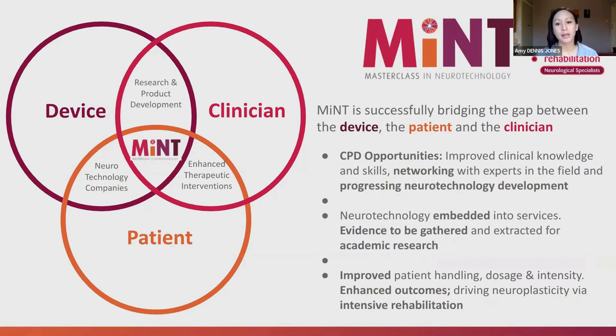So just a little bit about our MINT concept. The MINT concept was developed in that we recognised that there was a gap between clinicians being confident with using new and emerging devices with their patients. And a lot of technology was kind of being put in the cupboard, not being used. And we recognised the need to provide a framework of education to empower the clinicians to be able to use these devices and embed them into their practice. Because we recognise with the research that's coming out that actually it's very much needed in terms of increasing dosage and handling for the patients to get the most out of their recovery.